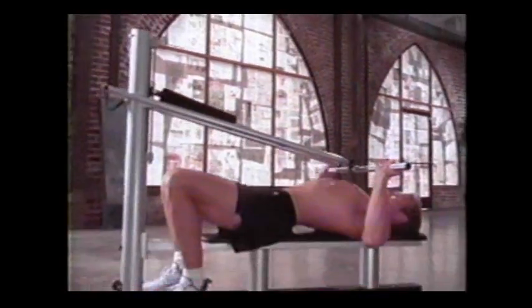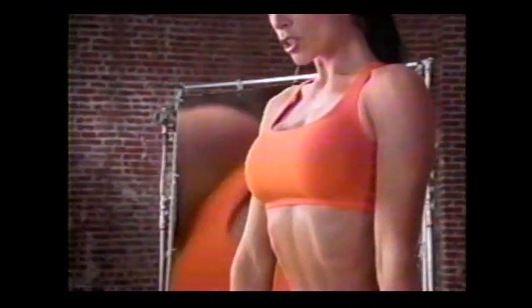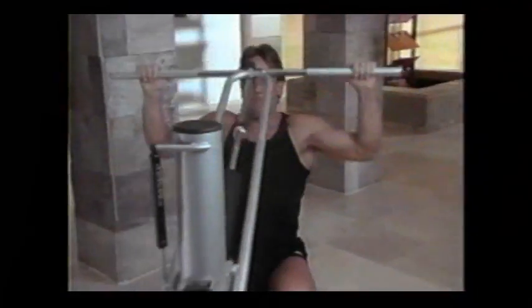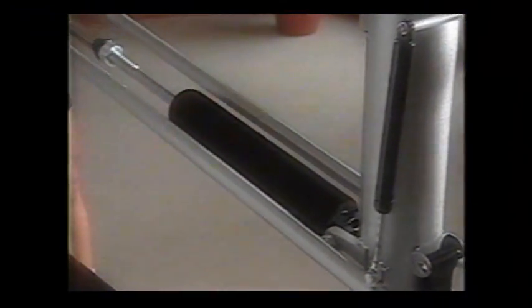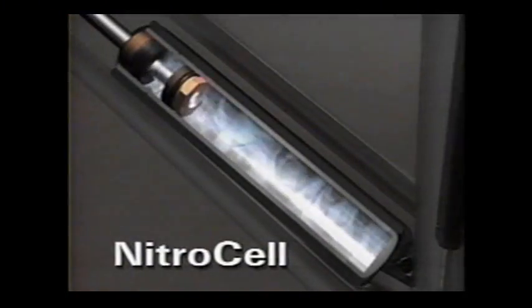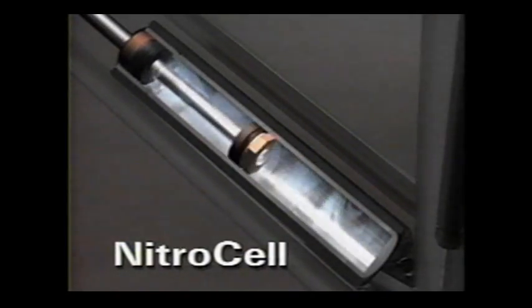The latest exercise research proves that to effectively lose weight and stay in shape, you must make resistance training a part of your life, whatever your age. And now that goal has been made easier than ever with the one machine that does it all, the patented NitroFlex. The secret behind the NitroFlex is the unique NitroCell. This German-engineered cylinder gives the NitroFlex a smooth, true weight resistance no other machine can match.